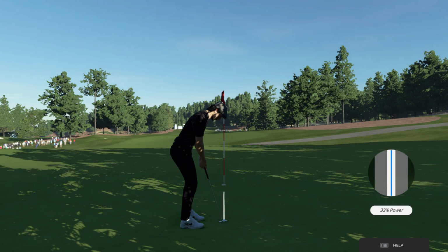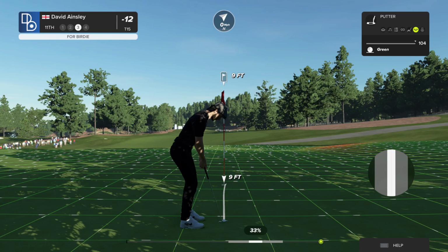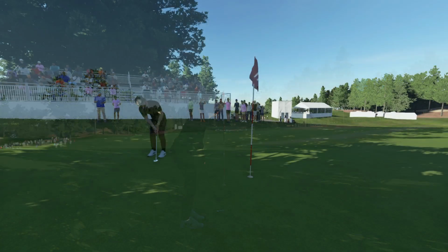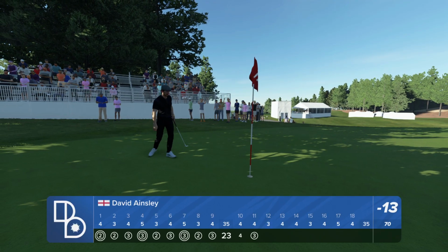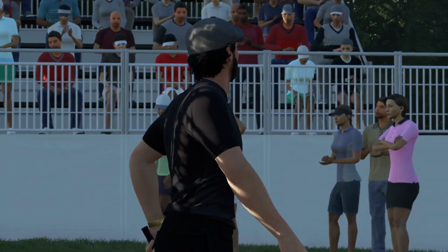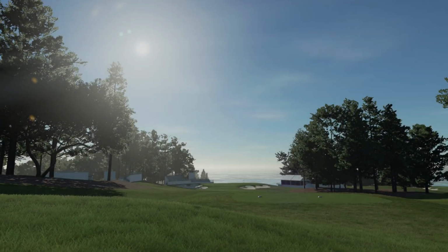Trying to move to 13 deep here with this putt. Oh, that's a nice line. Oh, how about that one? And he dances his way to the top 10 after that delightful shot. Now four back after that hole.